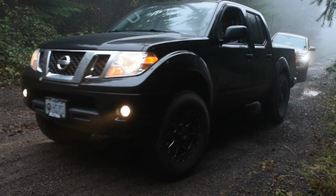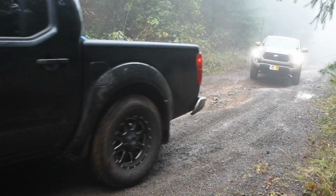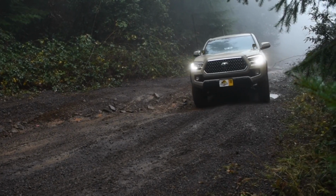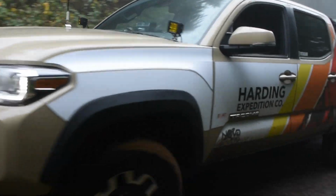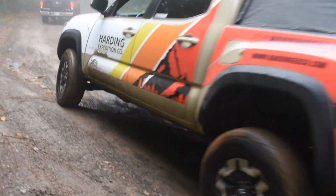A good set of gripping all-terrain tires and picking the right line is crucial for getting up some of these areas. It may not look like much on the video, but there are actually some pretty good dips, and the uphill doesn't look like much, but it is a pretty decent incline from here.